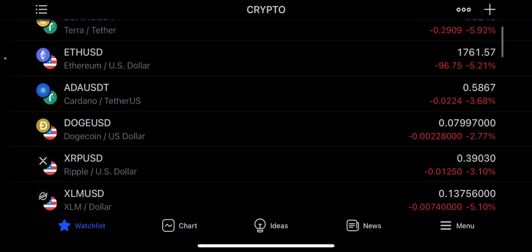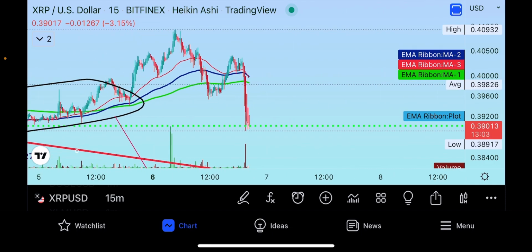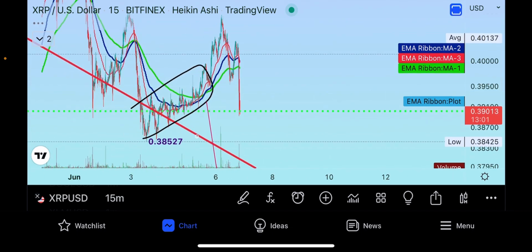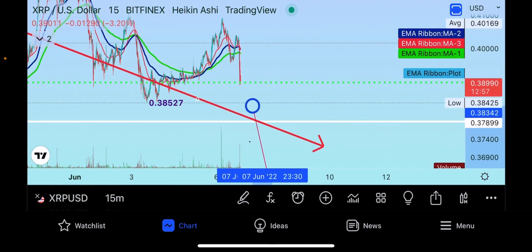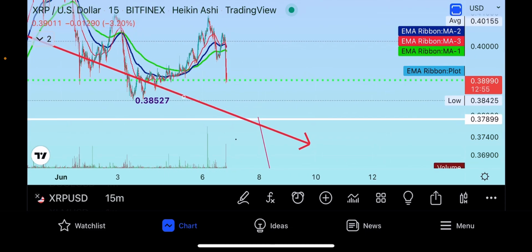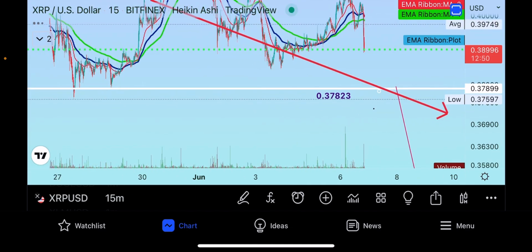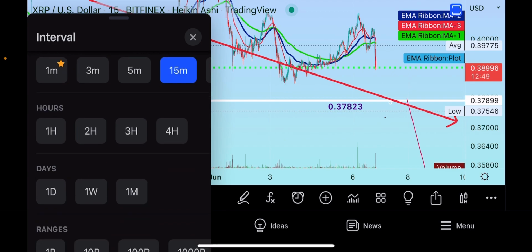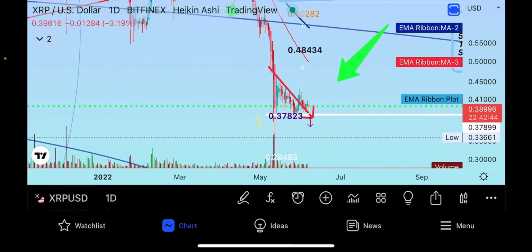Let's see. XRP is flush too. And you can see we had a nice little pump up there out of that consolidation that we were in, but now we're breaking down. And now your next logical spot to come down and retest is this 37 cent level that we've been talking about for quite some time as we move out into the daily time frame. You can see after this big flush that we had.